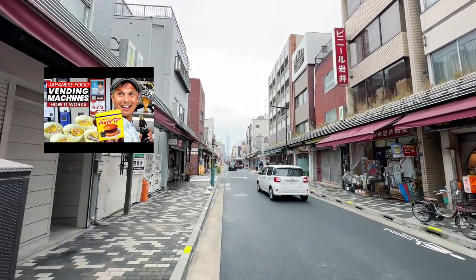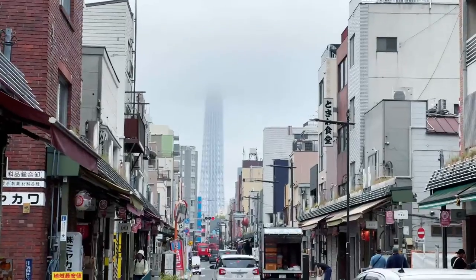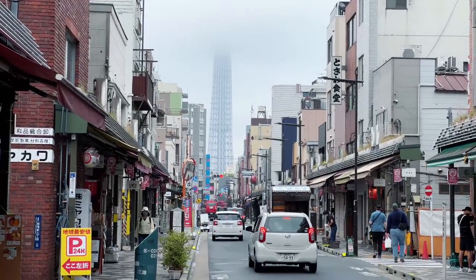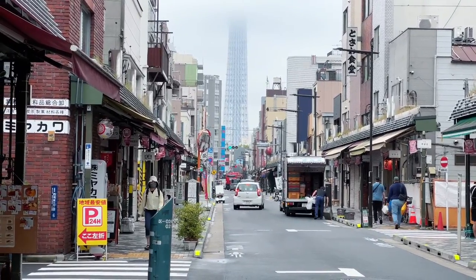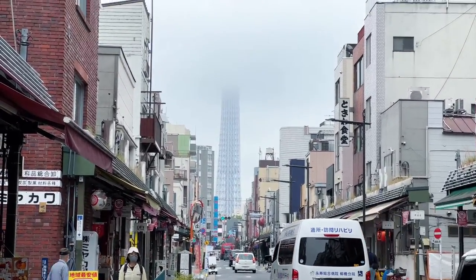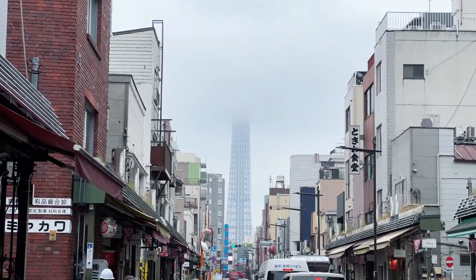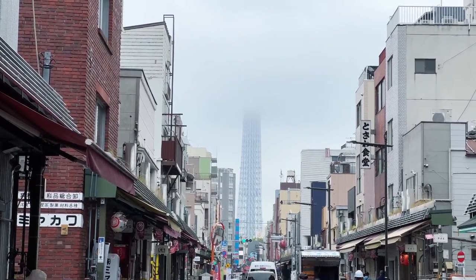And I'll give you a quick look at the Tokyo Skytree. In the rainy season, I don't think there's going to be a lot of people up there that paid money to go to see the observation deck. What do you think? I'm guessing no. All right.